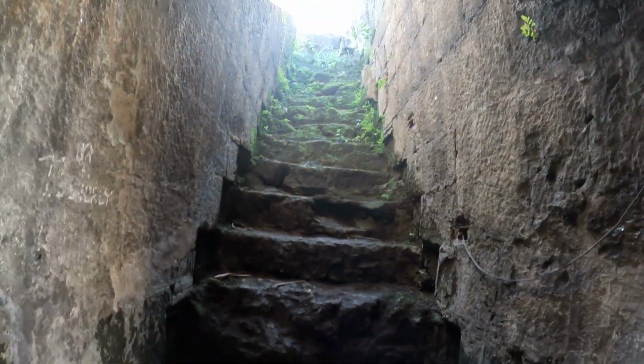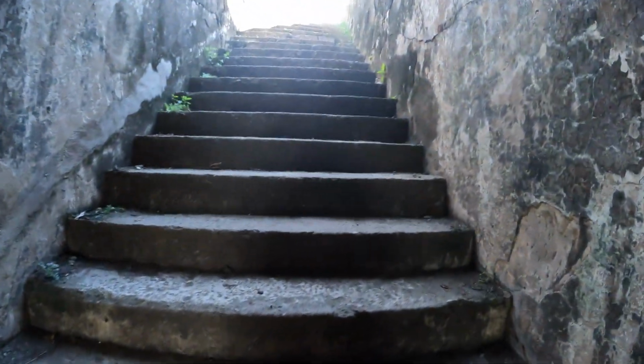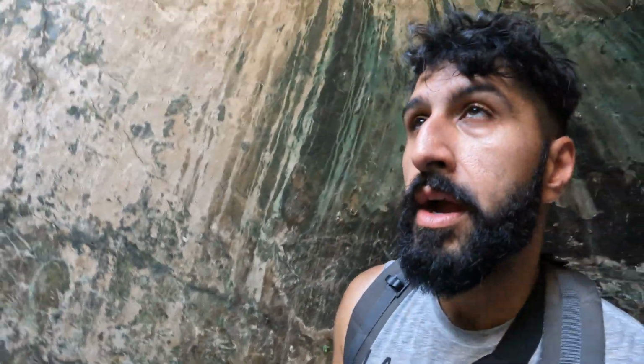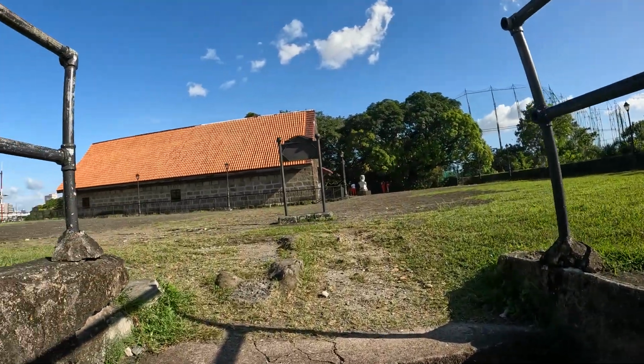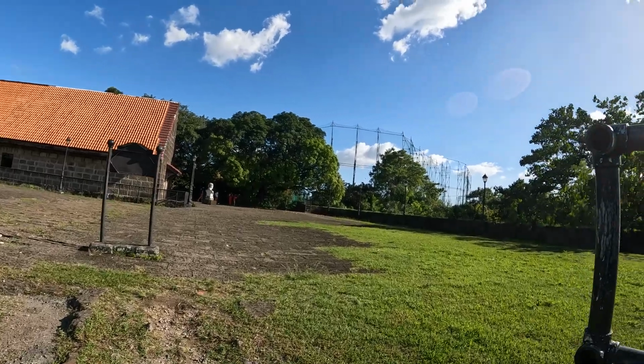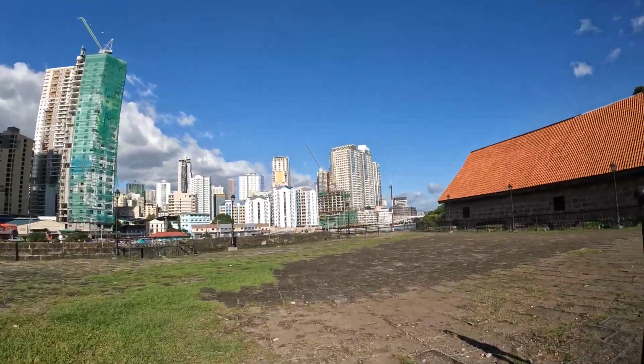Wait. Can I go up there? I don't think I can, because the stairs are very, very thin. So I'll just go up here and see where it takes me. All right. I think I'm back in the front. Wait, where am I? Okay. Oh wow, I'm on the top. Wow. Hello, everybody. Oh, look at that. Cool. All of the fort.